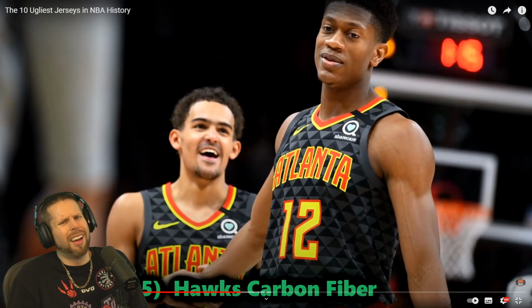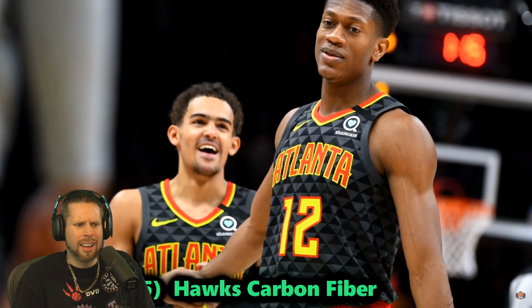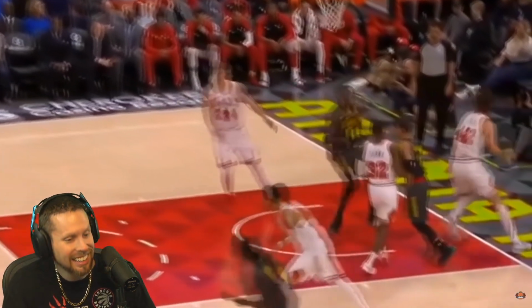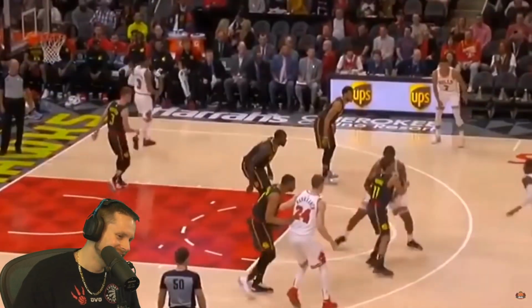The sad part about these jerseys is that a lot of people love them. I don't see it. It looks like carbon fiber. That's the design, that's the point. They're called carbon fiber, never been seen before in the NBA as far as I know. But I don't like it.